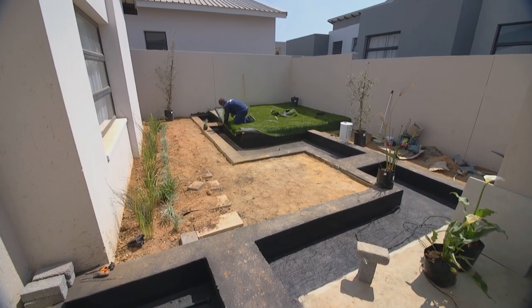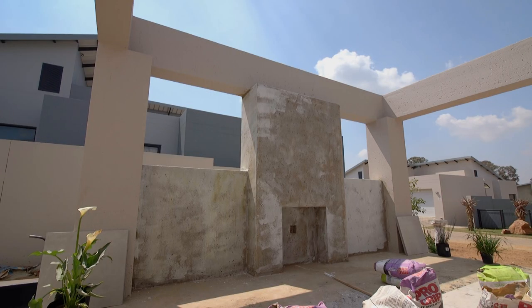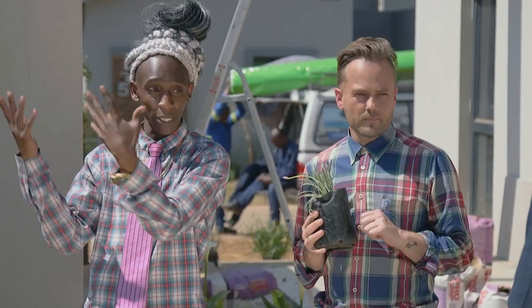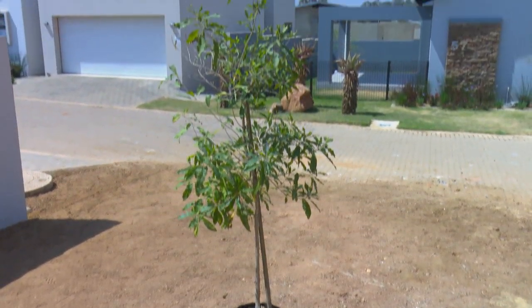What I will give you guys a thumbs up for is how much you've managed to utilize the whole space. You've incorporated quite a lot here, but what about the actual nature side of things? There's going to be real grass here, and on this side, lots of trees. We've got three trees coming in. Yes. And the front of the house. Yes, there'll be a lot of plants there as well. Right, let's move to patio number one.